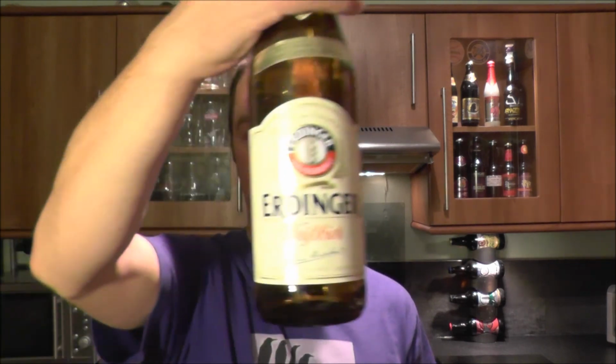So, Erdinger Weißbier, I'm going to give this a 5 out of 10. 5 out of 10 for me, Real Ale Craft Beer.